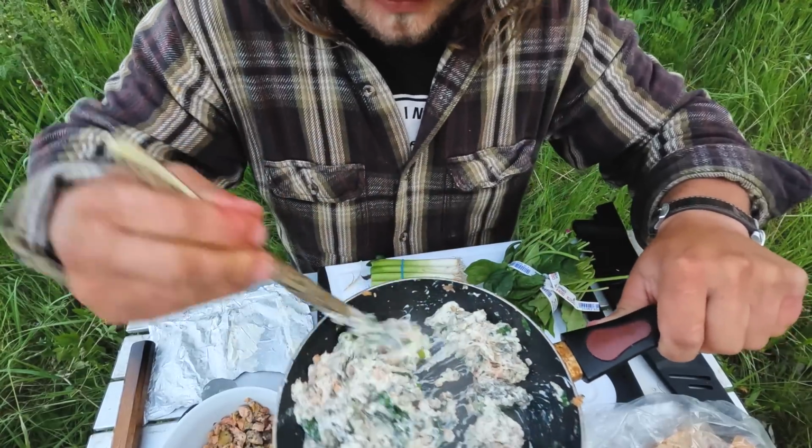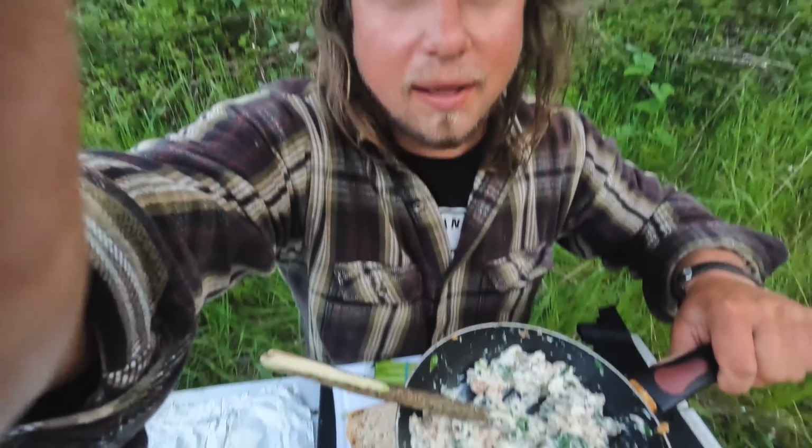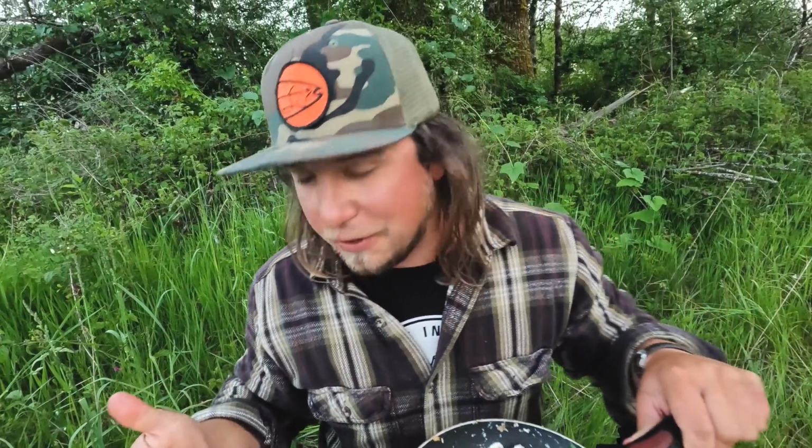Who said you needed nice utensils? And hey, there's kind of a reason behind why I'm using such crappy cooking gear out here. And one, it's because I just haven't really had a chance to go buy any new stuff.